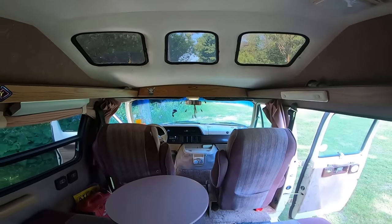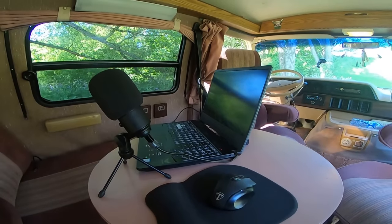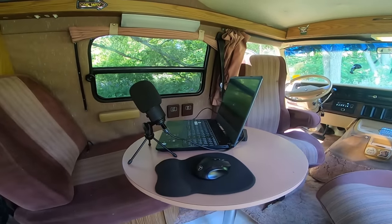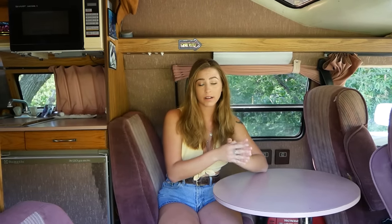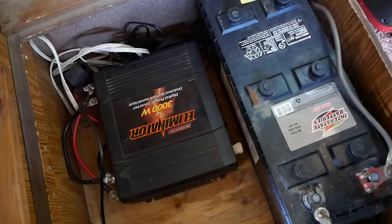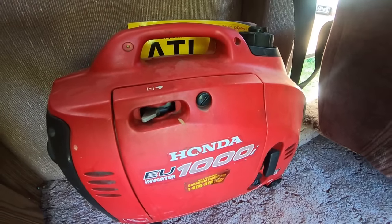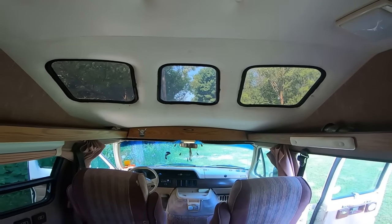Let's move back. A major part of independent living, whether you're living on a van or a sailboat or anything, is power. So how do I run everything that I need to run in here? Well, I have 12 volt power as well as 120 volt power, which is supplied by my 3 lead acid batteries as well as my 3000 watt inverter. I also have a 1000 watt Honda generator, which I use to charge the batteries.